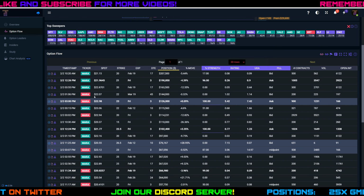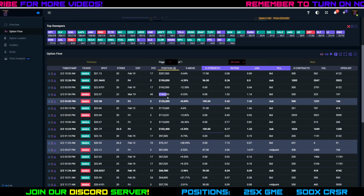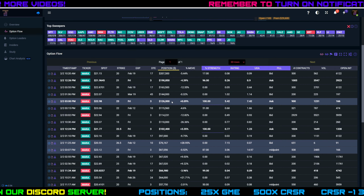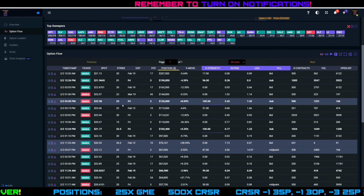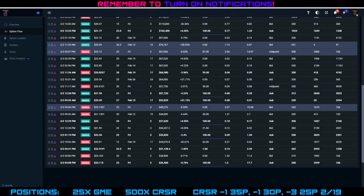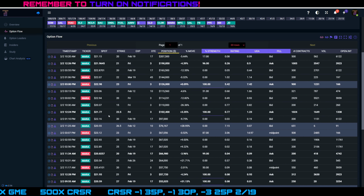We do have some puts that came in for the $22 and $23 strikes. So that was for about $200,000 to $300,000 in total combined. So a little bit of a bearish play there, but overall kind of a mixed bag. You can see a mixture of red and green, but overall the calls outnumbered the puts.